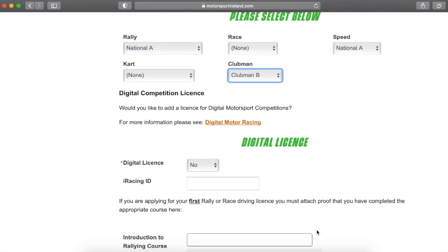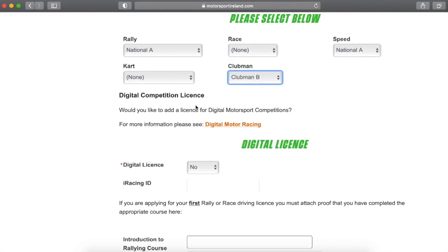You can also select whether you want a digital competition license. You could apply exclusively for this, or you can add it in. If you want more information, you can click on this link. Please be aware that this license is only for Motorsport Ireland events within the iRacing platform.